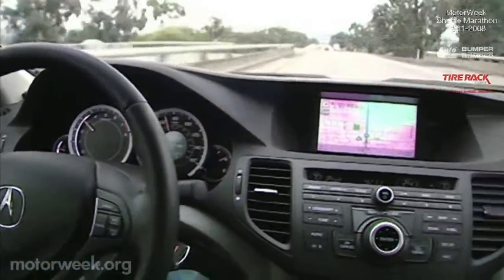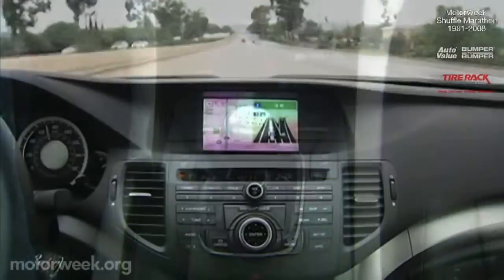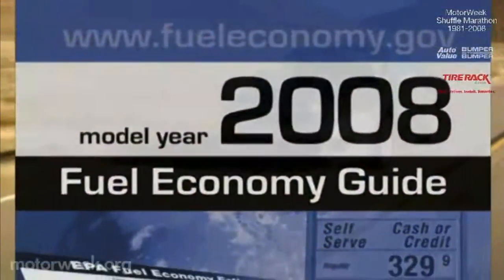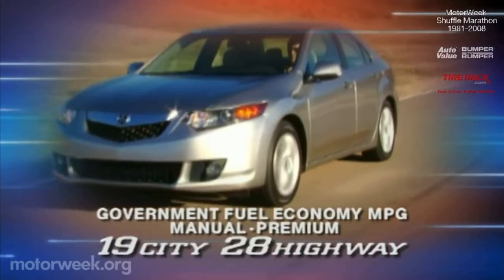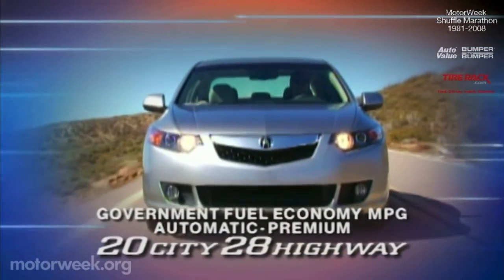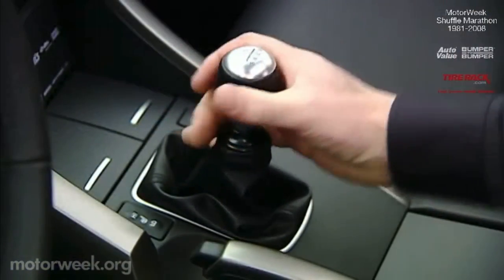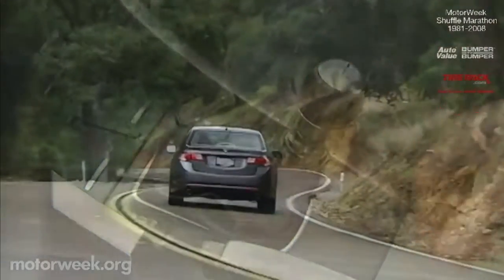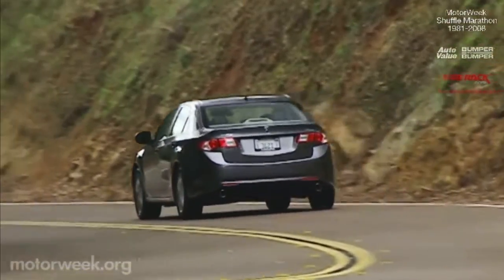Front-drive transmissions are a standard 6-speed close-ratio manual or a 5-speed automatic with sequential manual paddle shifter. Both deliver reasonable government fuel economy ratings, 19 city, 28 highway with the manual gearbox, and 20 city, 28 highway with the automatic, using premium-grade fuel. But it was the 6-speed manual that quickly got our attention, with its short throws and the sharp, precise feel of a top-drawer sports car gearbox.